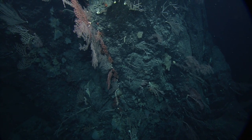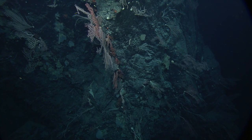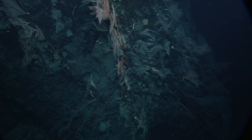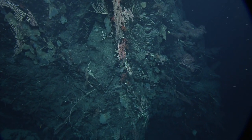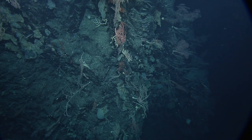This one here looks like a bamboo. Over there, Dan? This is a bamboo coral, the one that's hanging more at the bottom and more brambly. On the top there is another primnoid. Would you like a zoom there? If possible, for sure. Yeah, if possible, zoom on the bamboo. There we go.